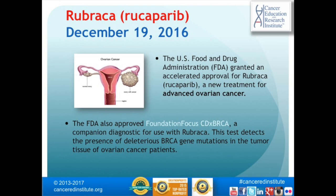The FDA also approved FoundationFocus CDx-BRCA, a companion diagnostic for use with Rubraca. This test detects the presence of deleterious BRCA gene mutations in the tumor tissue of ovarian cancer patients. If one or more mutations are detected, the patient may be eligible for treatment with Rubraca.